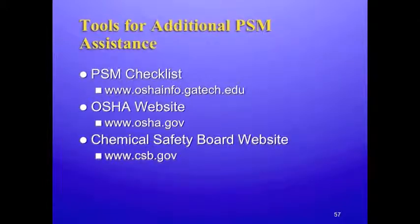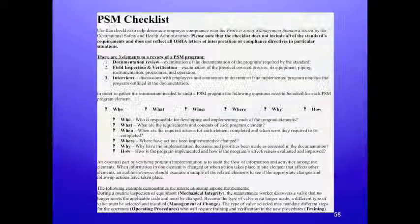Tools for additional process safety management assistance include a process safety management checklist, which can be found at www.oshainfo.gotech.edu, OSHA's website at www.osha.gov, and the Chemical Safety Board website, www.csb.gov. In order to provide additional assistance, check out our PSM checklist. This checklist covers 3 main elements that you will want to cover when reviewing your PSM program. This includes a records review, evaluation of the on-site conditions, and employee interviews. In order to gather the information needed to do a PSM audit, the following questions need to be asked for each of the PSM program elements: who, what, where, when, why, and how.